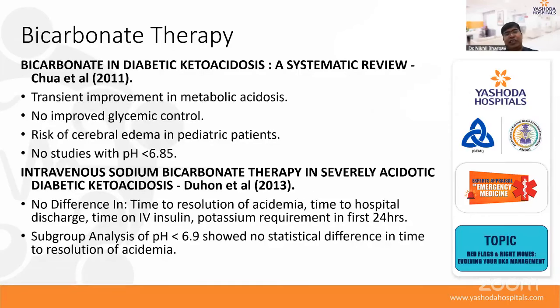Okay, regarding the next contentious topic, we'll be discussing bicarbonate therapy. The bicarbonate therapy study was done by Shua et al. in 2011. There is a transient improvement in metabolic acidosis when bicarbonate is given, but there is absolutely no effect on glycemic control, and there is a high risk of cerebral edema, especially in pediatric patients.